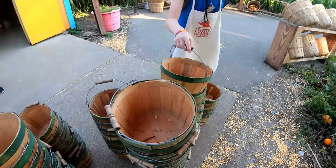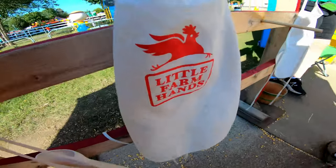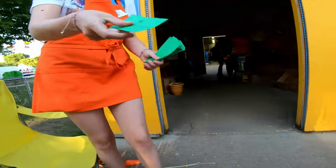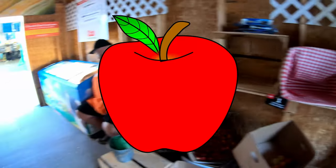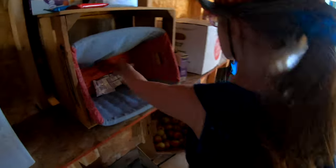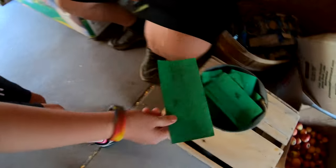Next, you put your basket and apron away. Somebody will give you a fake dollar. Then in here, you can pick up apples, granola bars, fruit snacks, or ice cream. You choose one. After you've chosen what you want, you grab it and then put the fake dollar into the bucket, right here.